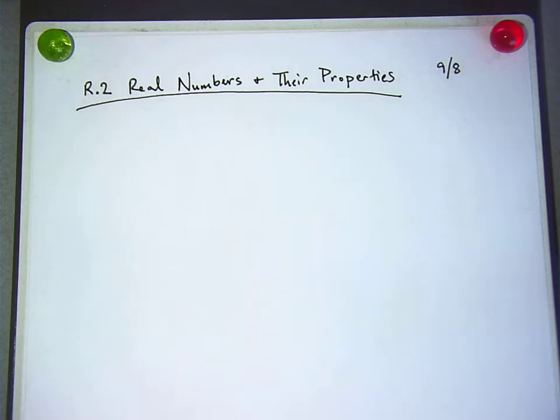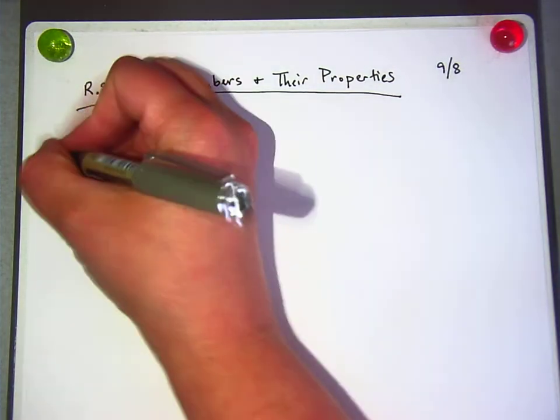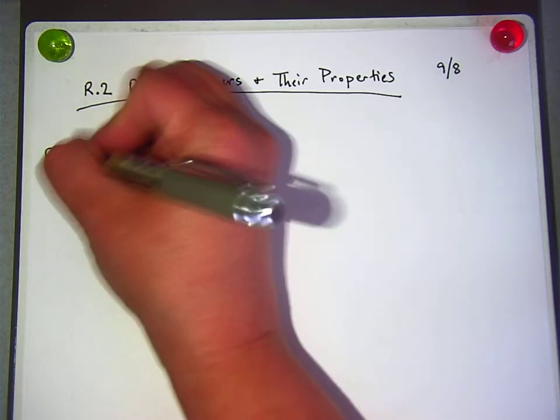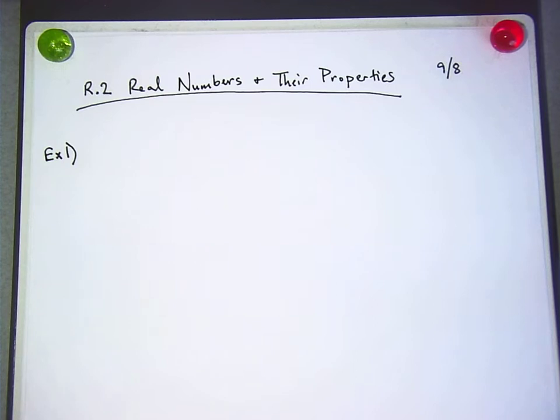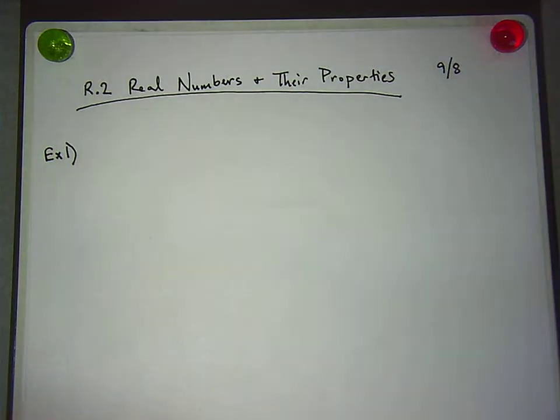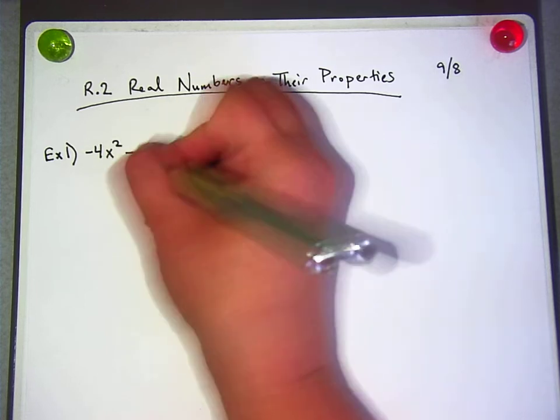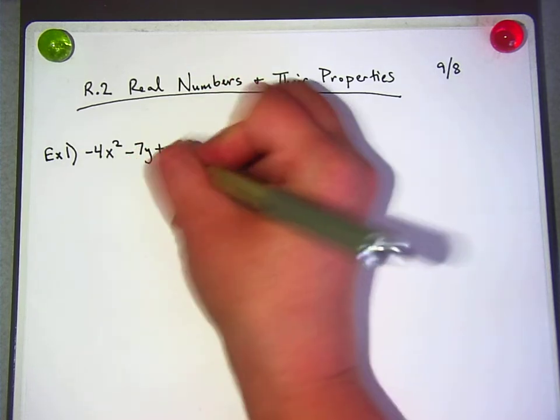But for right now, if you feel like the warm-up went okay, and if you made a mistake, you feel like, oh, I know what I did, great. Okay, so moving on, I'm not going to suggest that we do PEMDAS or anything like that, but we are going to try a little bit of substitution within things. So let's start with negative 4x squared minus 7y plus 4z.